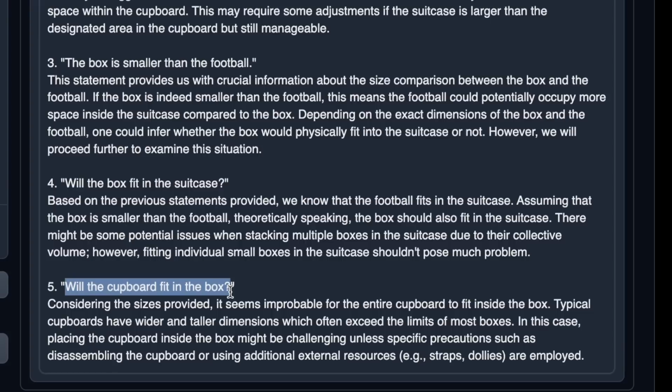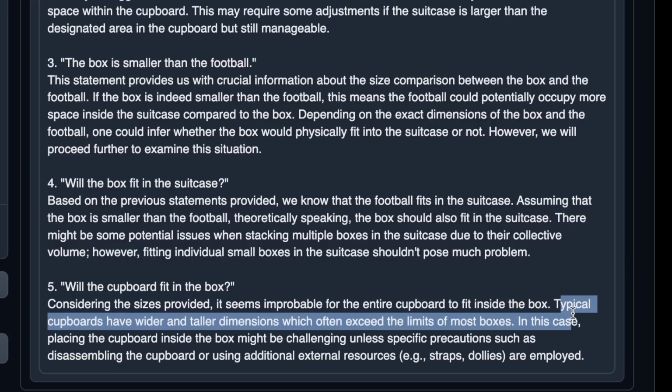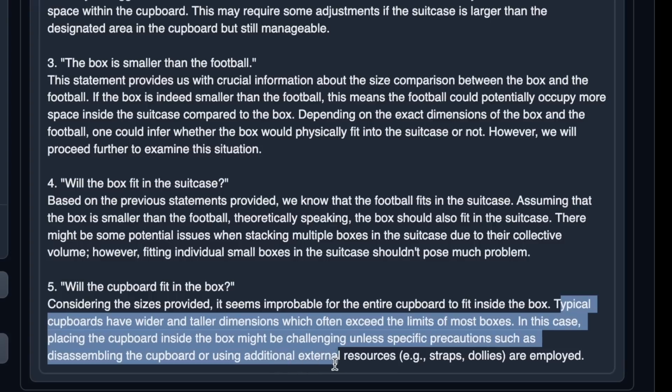Will the cupboard fit in the box? So it says, considering the sizes provided, it seems improbable for the entire cupboard to fit inside the box. Okay, that makes sense. Then it goes on to say, typically cupboards have wider and taller dimensions, which often exceed the limit of most boxes. In this case, placing the cupboard inside the box might be challenging unless specific precautions such as disassembling the cupboard and using additional external resources are employed, right?